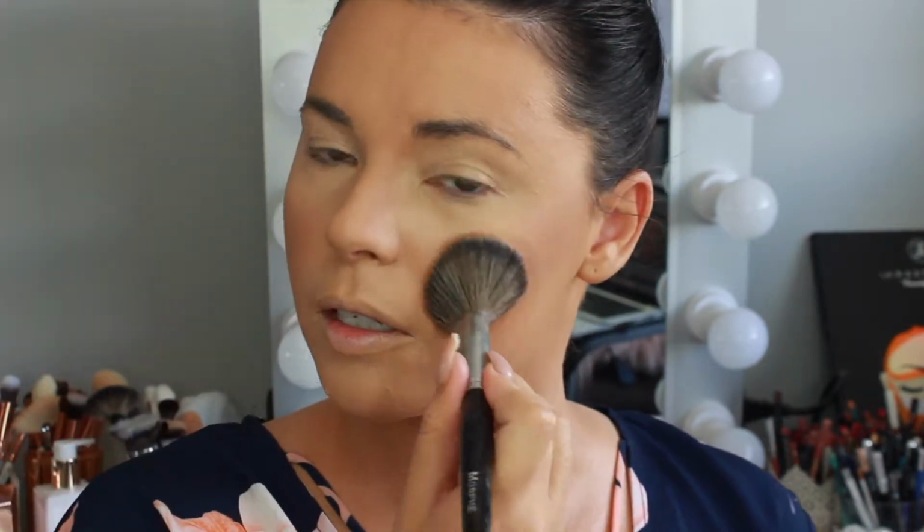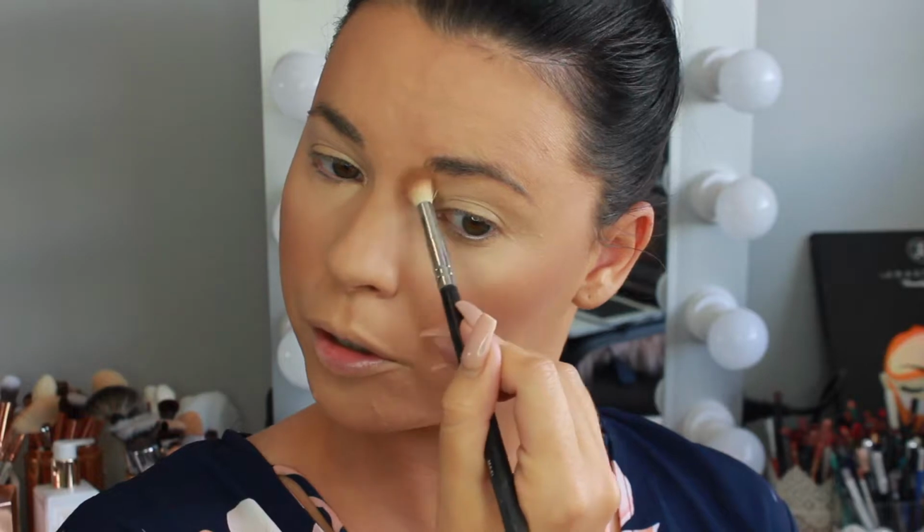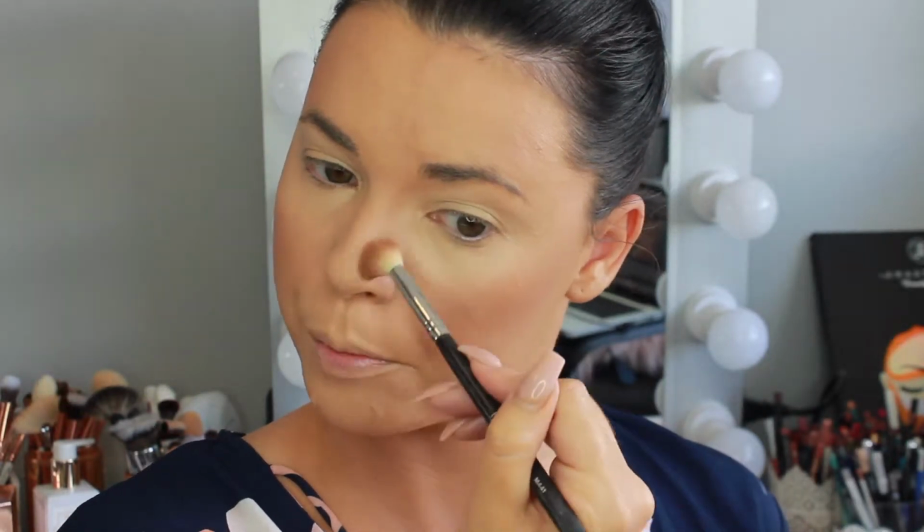To bronze up my skin, I'm using the Urban Decay Beached Bronzer in the shade Bronze. This is a really nice warm bronze shade. I absolutely love this one for bronzing up the skin. So I'm just bronzing up the cheeks, along the temples and the forehead, just to give that overall bronzed look. And I'm just going to contour the sides of my nose with this bronzer as well.